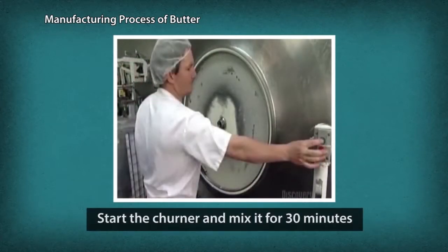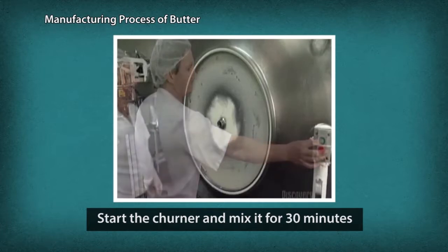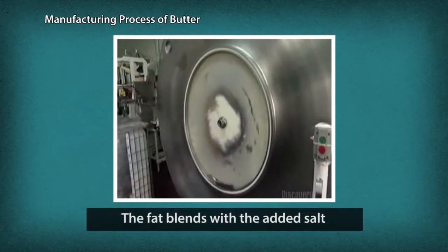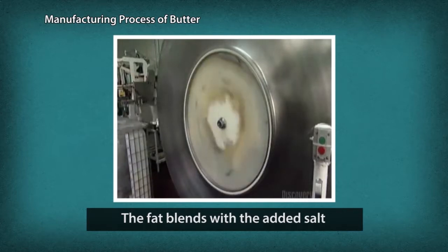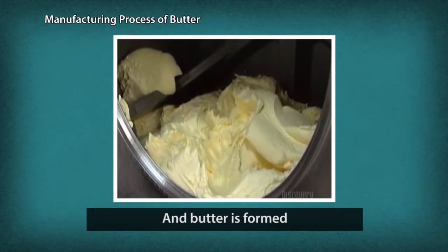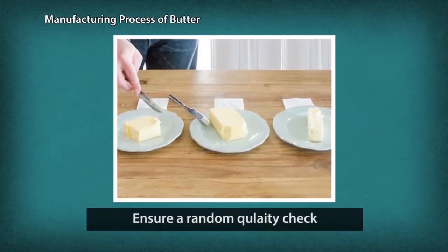Tap the churner for about 30 minutes. The fat molecules thicken further and blend with the added salt and achieve the desired finesse, and what results is butter. The quality test and check is done at this stage for any defects.